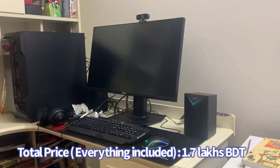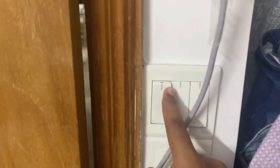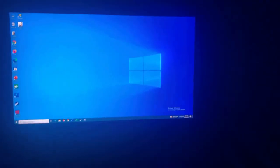Alright guys, as you can see, this is my complete setup. So lights off please. As you can see, there are lights coming out of the CPU and keyboard. It takes only 20 seconds for my computer to turn on. And this is how it looks.